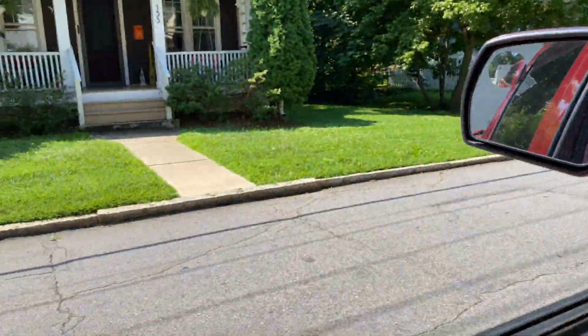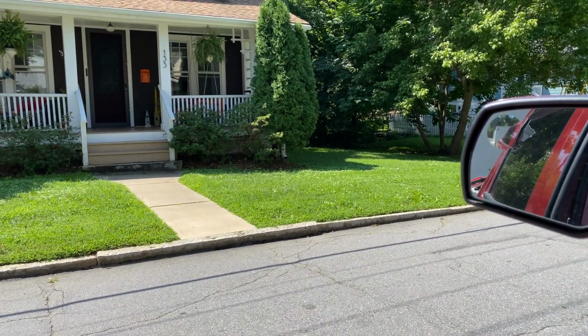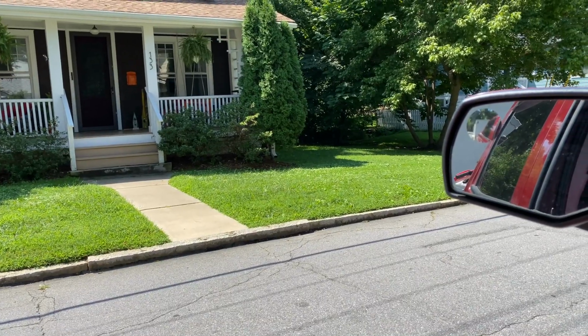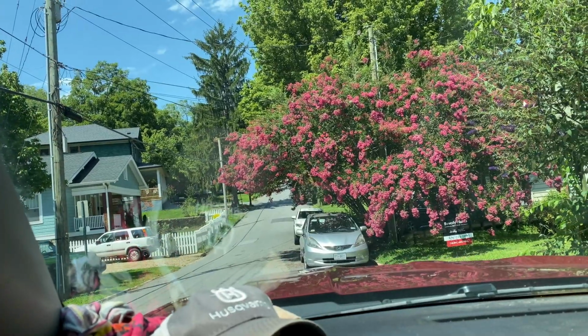It is really pretty. So we're here to mow this one. We're not going to do the neighbor because it's been a week and I don't think it's long. No. So we're just going to mow this one and get it done. And then we have one more up there, right? Yep. Then we're done in Asheville, I think. Yeah, I think so.